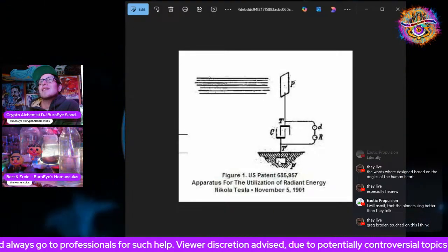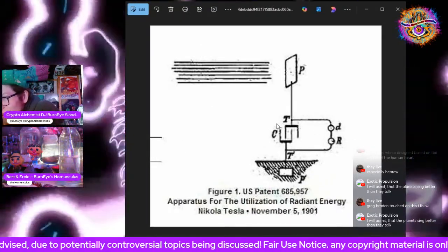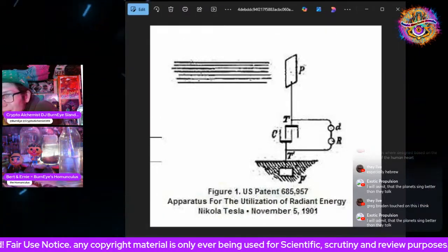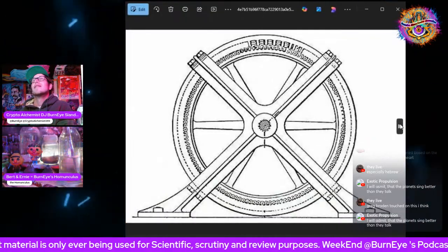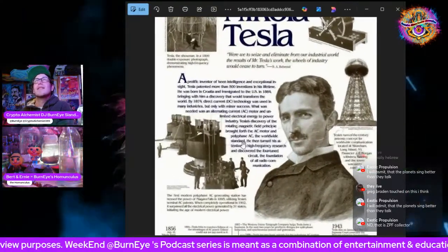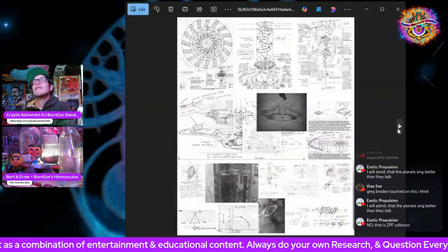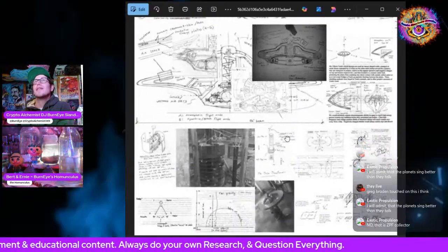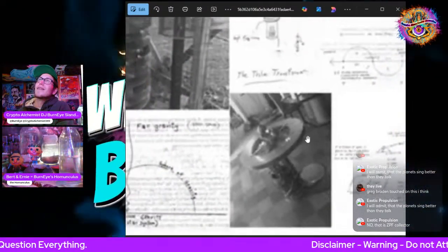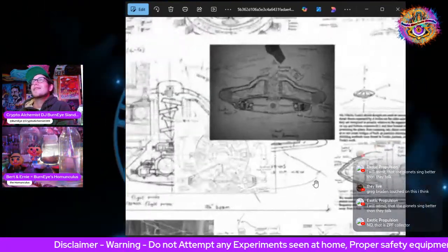Is this heat that he's taking into the ground here? Either way, that's a very simple circuit there. Dynamo of some sort. Not sure what that is. And some big turbines. Oh, what do we have here? What do we have in here? I don't know. What are we looking at? We're looking at the inner workings.